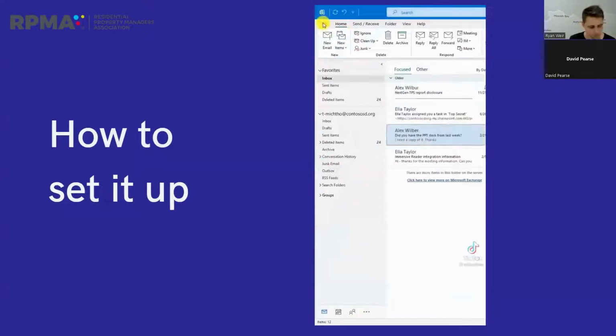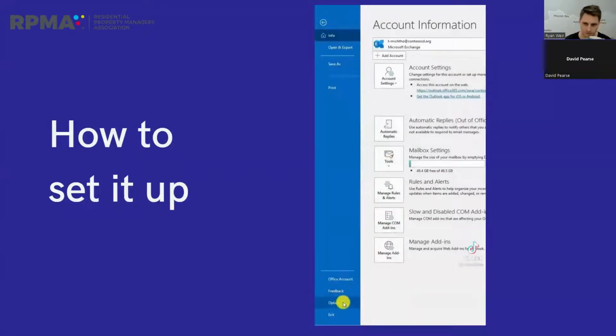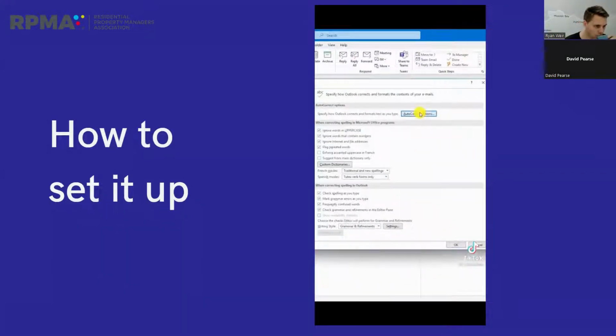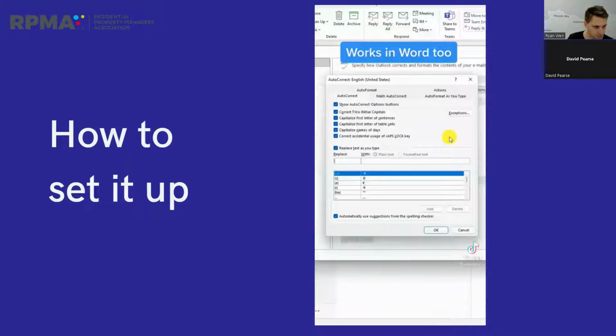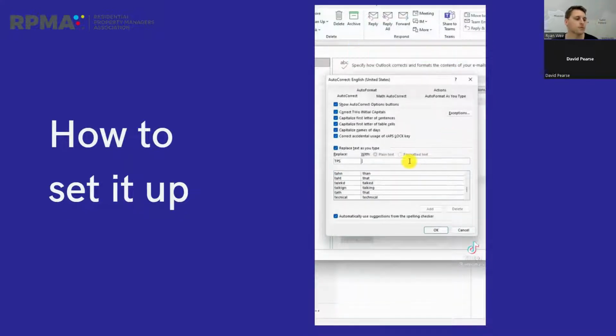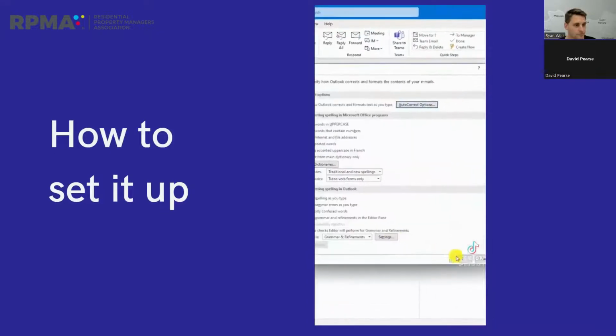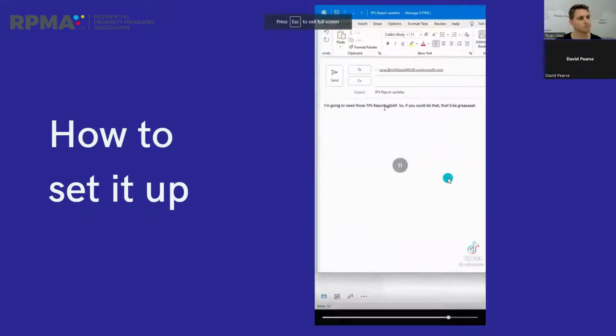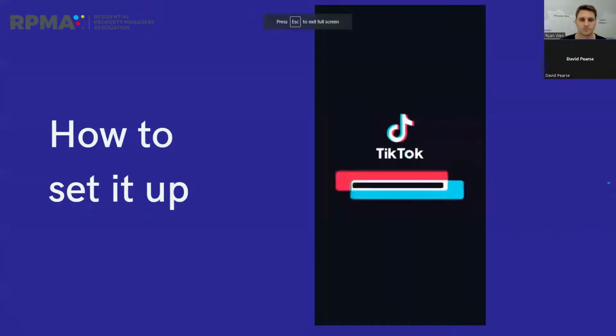Instead, do this. Go to the file menu in Outlook, go down to Options, choose Mail, click Spelling and Autocorrect, click Autocorrect Options. Now put in your own autocorrect. Every time I type TPS, I want to have it replaced with this phrase here. Click Add, click OK, and now OK. Now, whenever I need that phrase, I just type TPS, hit Enter, and it replaces it. So if you could do that, that'd be great.